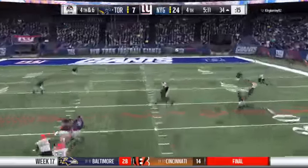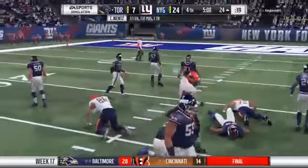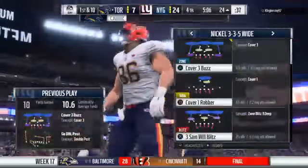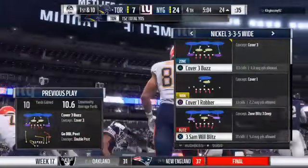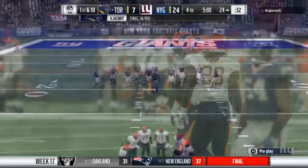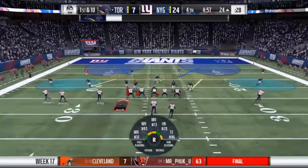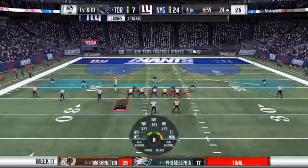Now Wentz, got to have this one. And it's complete. Henry. And he gets the first down here as he's taken down at the 24. Give him 10 yards on the pickup. And on fourth down, they're able to convert and move the sticks. Well, just play after play after play on this long drive for the offense.